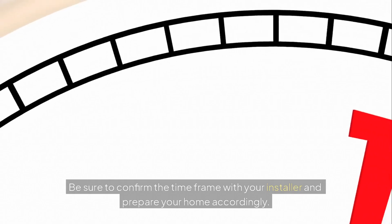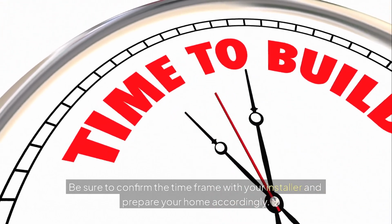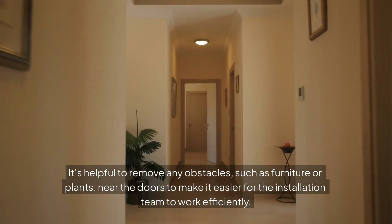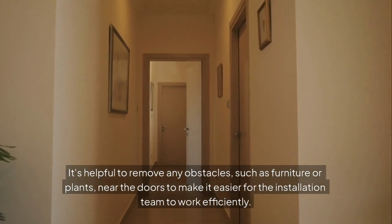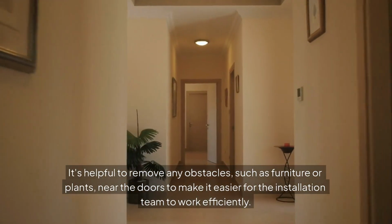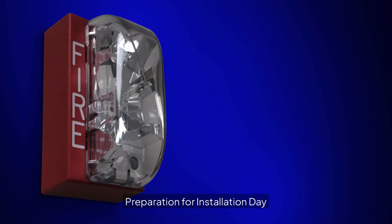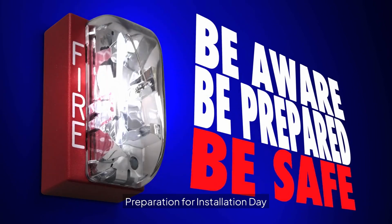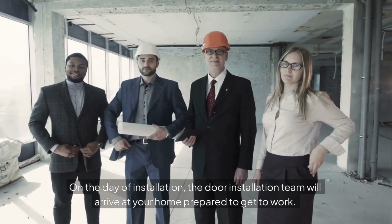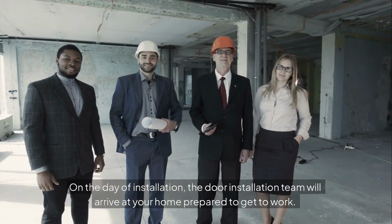Be sure to confirm the time frame with your installer and prepare your home accordingly. It's helpful to remove any obstacles, such as furniture or plants, near the doors to make it easier for the installation team to work efficiently. Preparation for installation day. On the day of installation, the door installation team will arrive at your home prepared to get to work. Here's what you can expect.